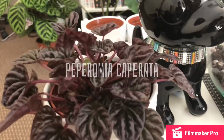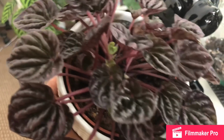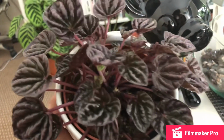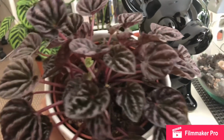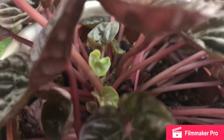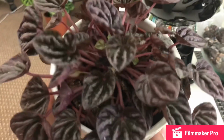What I've got here is a Peperomia caperata. I think caperata, but I will Google it and put up the description or the name of it on this video somewhere. I can see new growth inside, a few of them, so that's great. I like the color of this one.